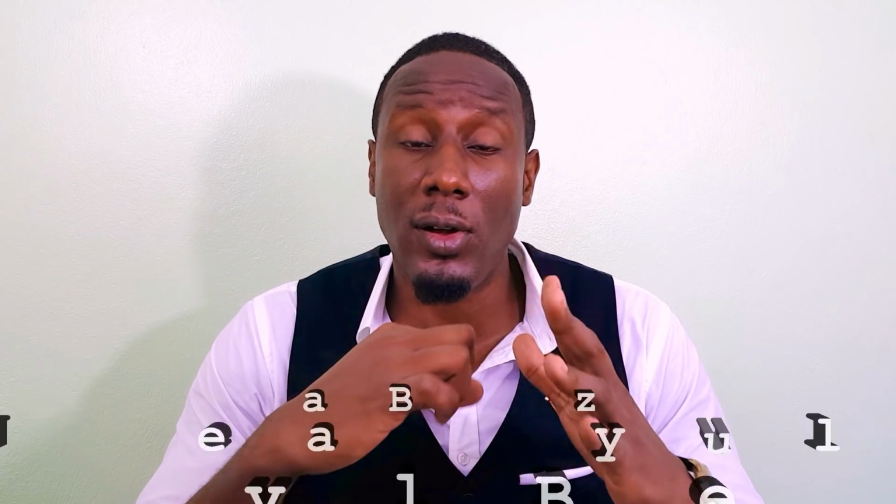Our second must-have is the navy blue blazer. And this is also very versatile. And this should be the first blazer you get if you're just building your wardrobe.